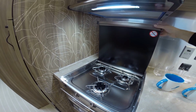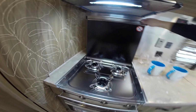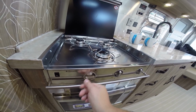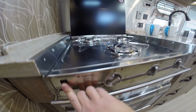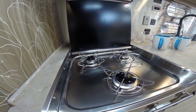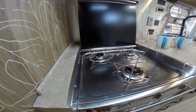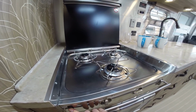3-burner cooktop. This has a glass lid. This is similar to what they use on the Classic. And then you just check which burner you want to turn on. And you turn it to light, actually. And you push down. And then when the propane reaches that particular burner, it will ignite. There's still a little bit of air in the lines because I just put propane in this trailer today. And still working some of the air in the line out.